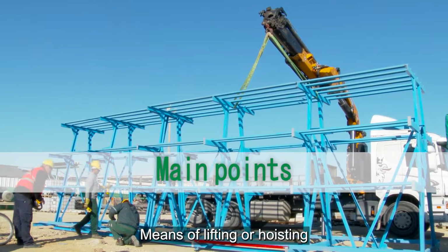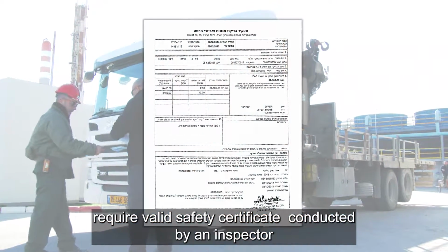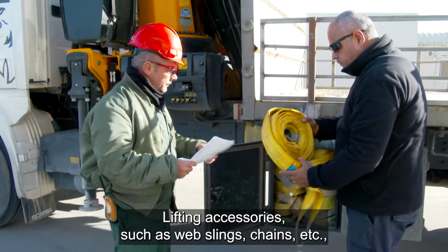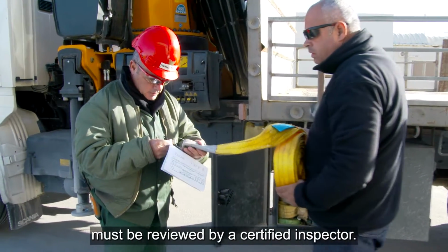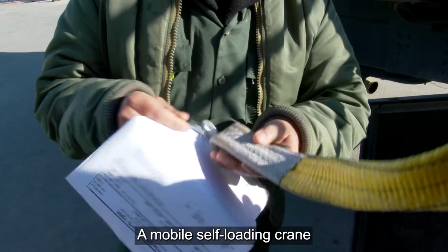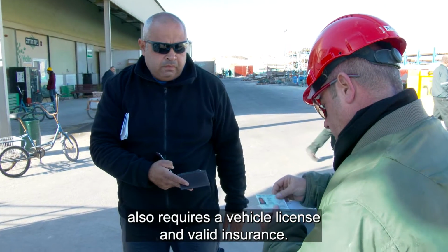Means of lifting or hoisting require a valid safety certificate conducted by an inspector. Lifting accessories such as web slings, chains, etc., must be reviewed by a certified inspector. A mobile self-loading crane also requires a vehicle license and valid insurance.